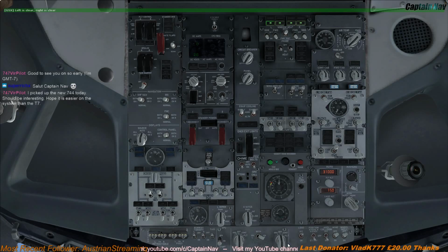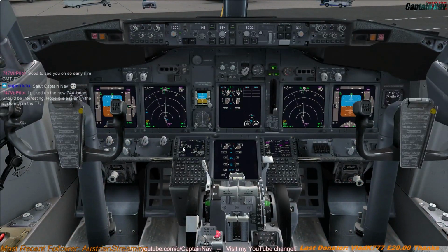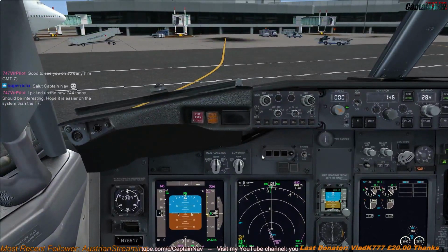Left is clear. Right is clear. Thank you. Have a good trip. I'll do my best.